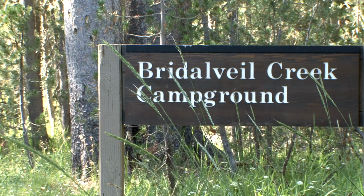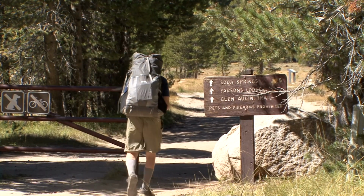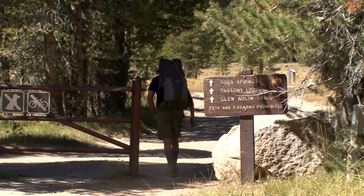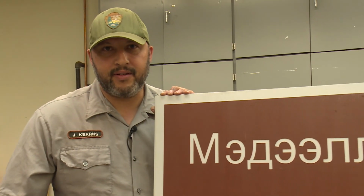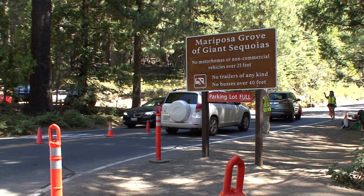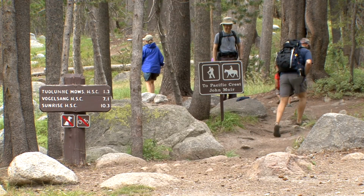Footage of tourists in Yosemite. For national parks to have good signage and well-maintained signage is number one, really important for the public safety. People have to know how to navigate safely. You know, accidents can happen if people don't know where they're going. People can get lost. A man stands next to a finished Mongolian sign.